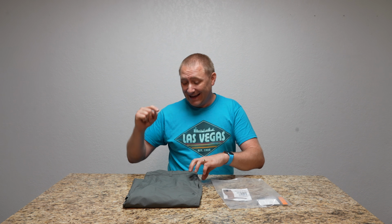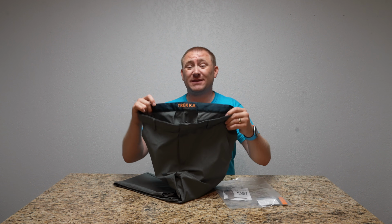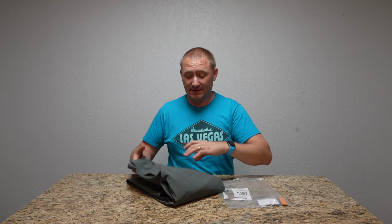These are the Traveler Pants, which actually used to be from Trekka, but they rebranded to TEREN Designs. And I've got a lot of great things to say about this. So let's go ahead and jump in.